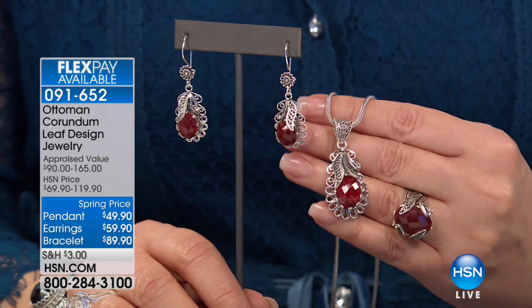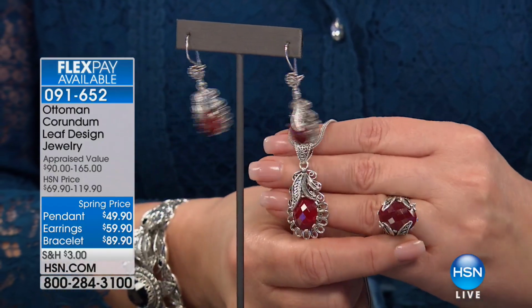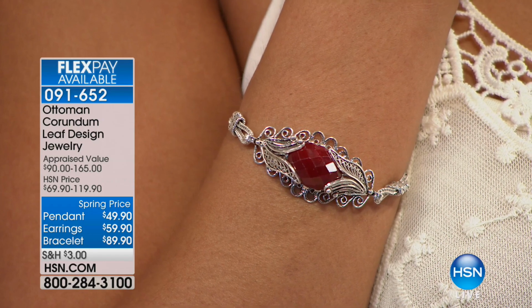So note that. You just decide, do I want raspberry, do I want it a little more berry, or do I want a little more burgundy? And those are the 2 color choices in the matching pieces. You decide, but it's item 091652. The pendant is $49.90. The earrings are $59.90. The bracelet is $89.90.